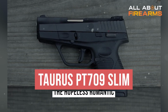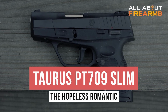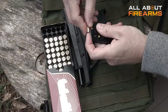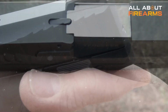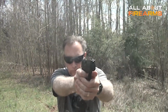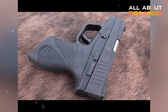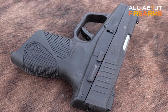Number 15, Taurus PT709 Slim, the hopeless romantic. You didn't just buy a Taurus PT709 Slim, you believed in it. This isn't just a carry gun, it's a redemption arc. You walked into that gun store, saw it on sale, and whispered, I can fix you. You tell people it's slim, reliable, and underrated. What you don't say is it's jammed more times than a college printer on finals week. Still, you defend it like it's your high school sweetheart who just needs a little understanding.